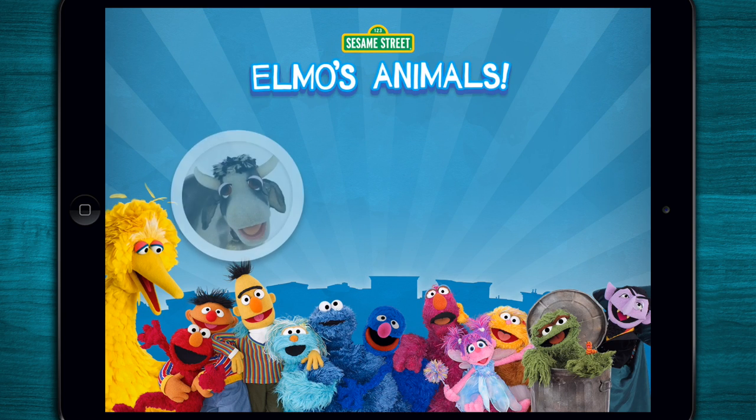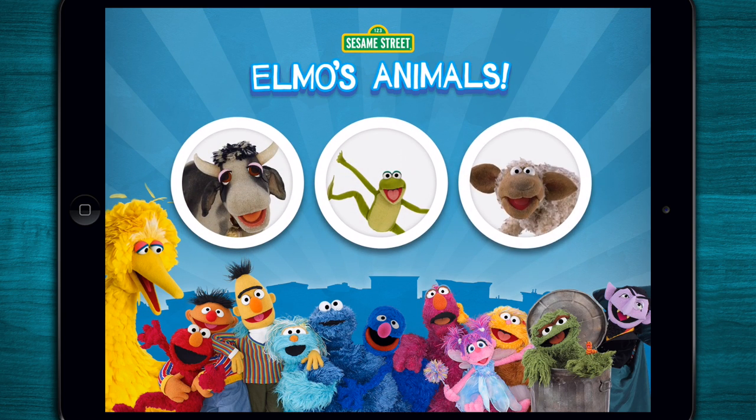Elmo's Animals. What's your favorite animal today? Tap it to open this app.